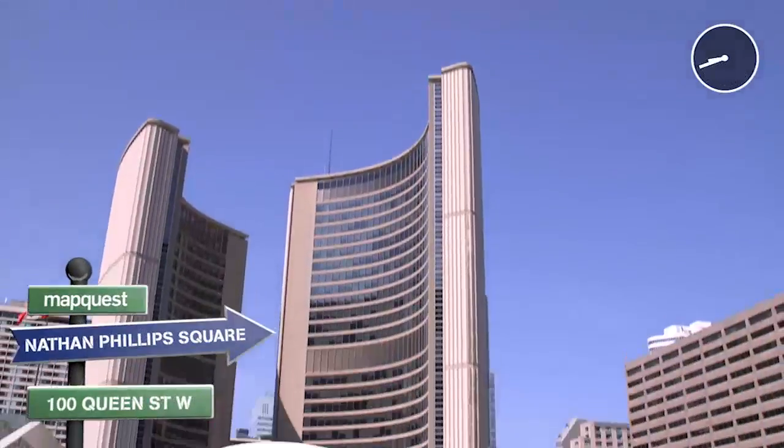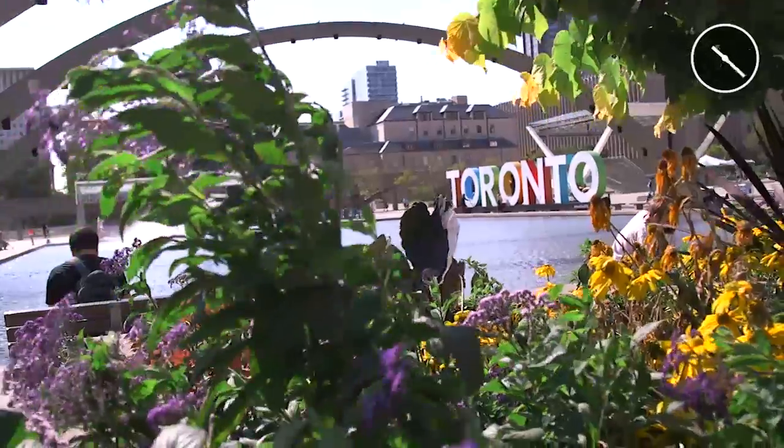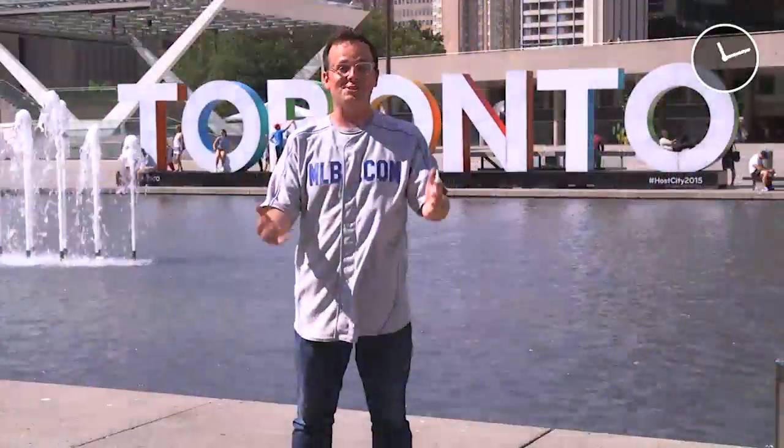We're here in front of City Hall in Nathan Phillips Square for this beautiful sign that was installed here for the 2015 Pan Am Games. Things here are delightful. I'd like to show you some of the highlights.